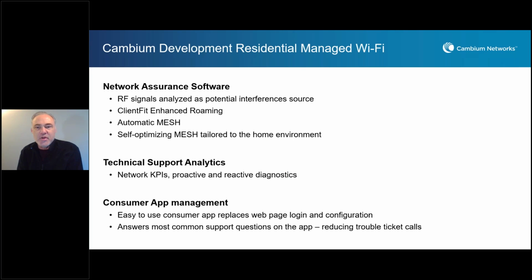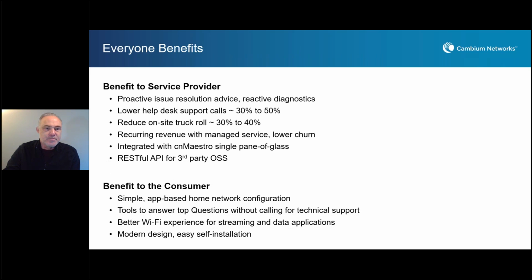It sits in the right place in the network. The nice thing, cnMaestro is in the cloud. Cloud never sleeps. If you've heard my webinars, you've heard me say that many, many times. I like that phrase. Cloud never sleeps, even when we do. It's always on, always available. So it's a good place to put it.